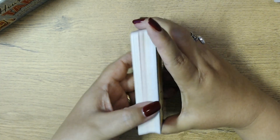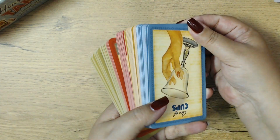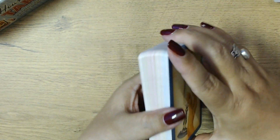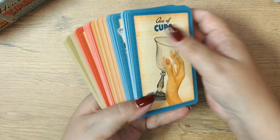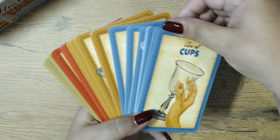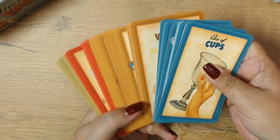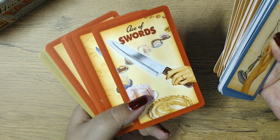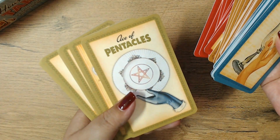And the first thing that I wanted to comment on, and the first thing I wanted to show you is that, first of all, I've got them upside down. Okay, let's try holding them the right way up. That might actually help. But the colors, as you can see, all the cups are blue. Then we have the wands, which are this yellow or orangey color. And then we have the swords, which are red. And finally, we're going to have our pentacles, which are the beautiful green.